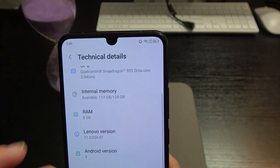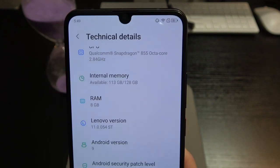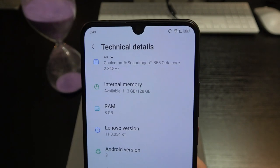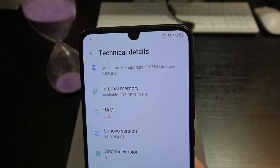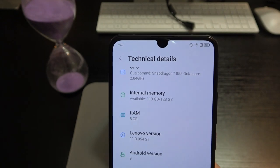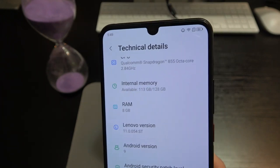Okay. Now for the RAM here, it says 8 gigs of RAM. It said on Amazon that the 6 gig RAM version was $359.99, which is what I paid plus the taxes, and that the 8 gig RAM variant was $379.99 plus taxes. And so I was under the impression that I got the 6 gig RAM variant, but in fact, I've got the 8 gig RAM variant. And so, hey, woohoo. I've got 2 additional gigs of RAM.